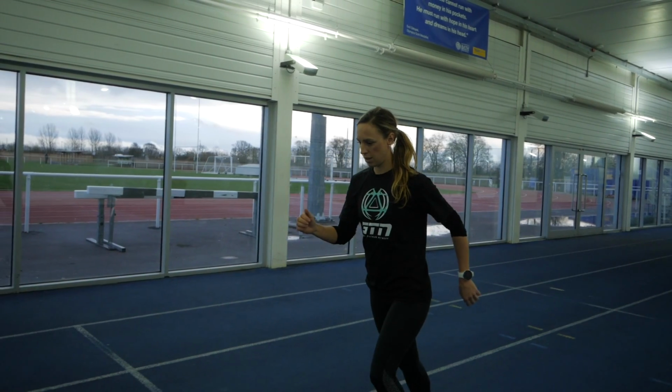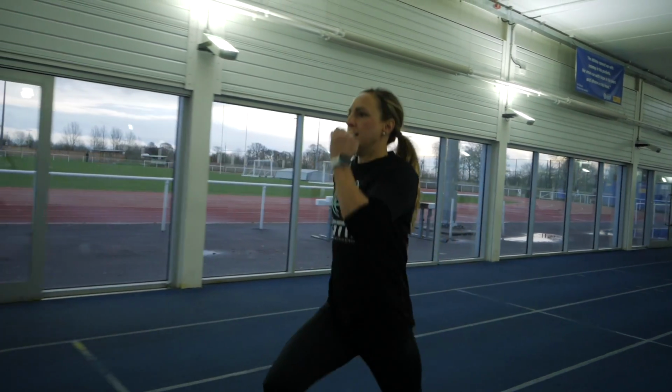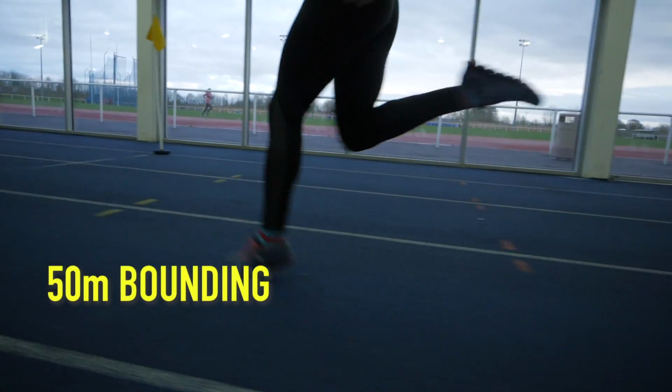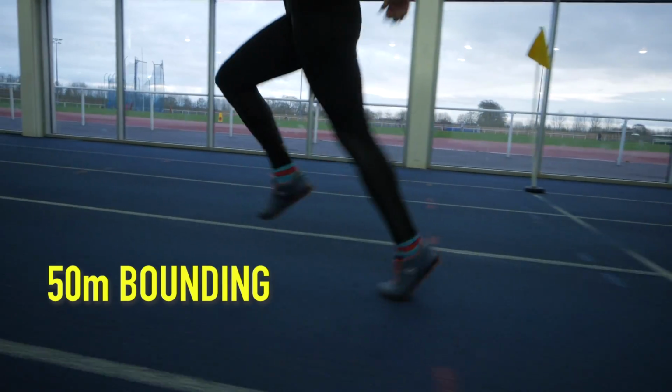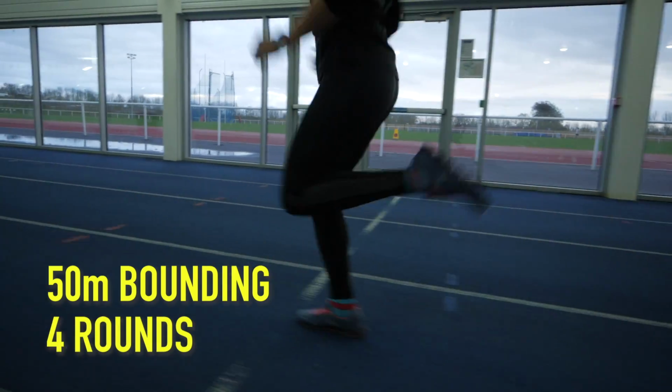And when it comes back to the flat again, you want a nice open space. Start by jogging and building into the bounding strides. Aim to do 50 meters, or again until you feel your form is starting to dip slightly, and then just walk back to the beginning and repeat it 4 times.